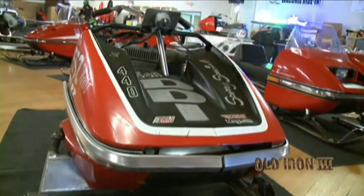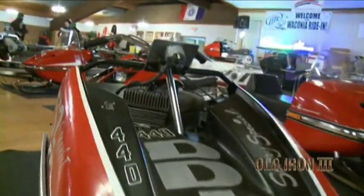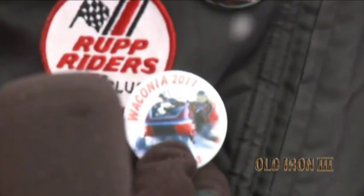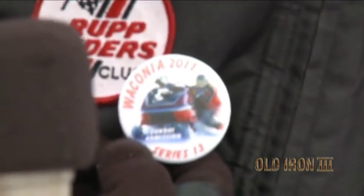All right, John, I was curious, what models of Rupp did you run? Well, when I raced for the factory, the 73 Magnum 440 was a big machine. Here's a picture of it right there on the Waconia button. This is me at Ironwood, December of 72. I was able to win Mod 3 there. That was a thrill of a lifetime for me.